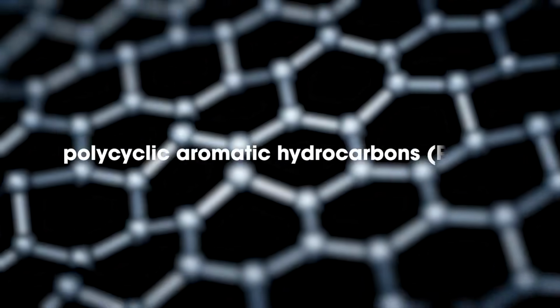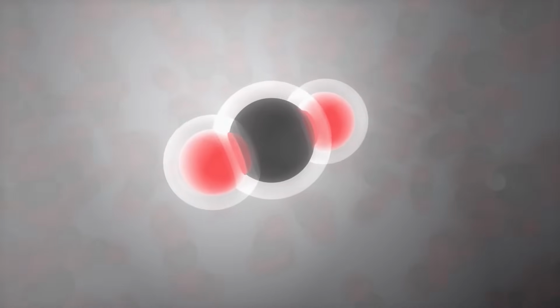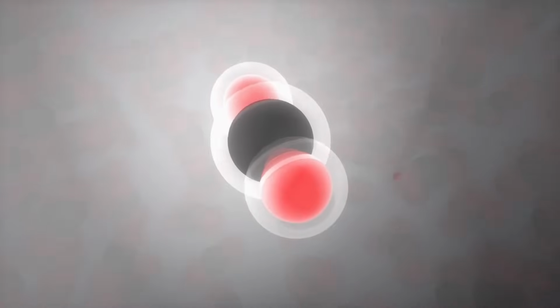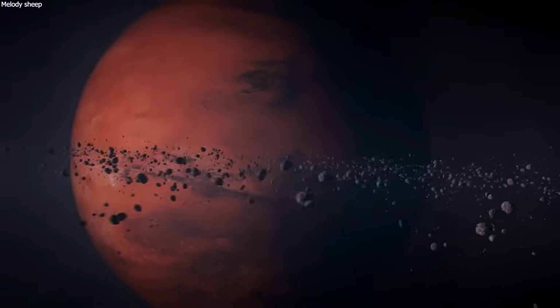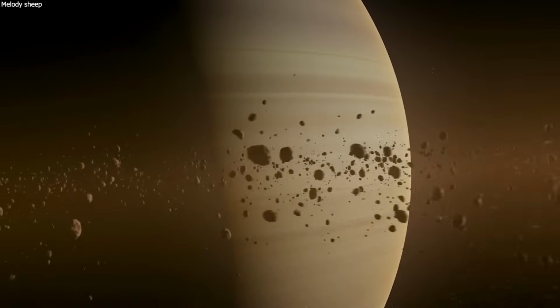Observations of the local, modern-day universe often find these same two carbon-based molecules, polycyclic aromatic hydrocarbons, or PAHs, and microscopic graphites. However, astronomers have long thought that these molecules should not exist in the distant early universe because they wouldn't have had time to form. Models have suggested it would take hundreds of millions of years to form PAHs.